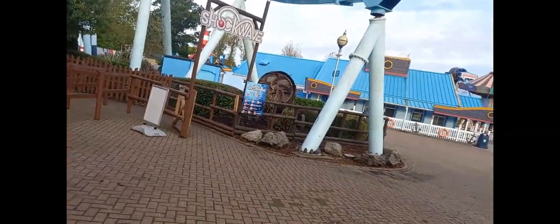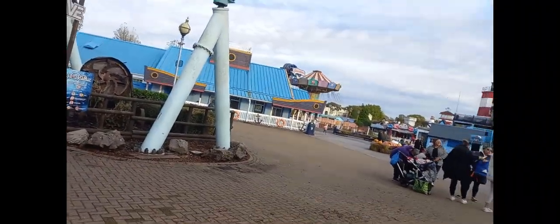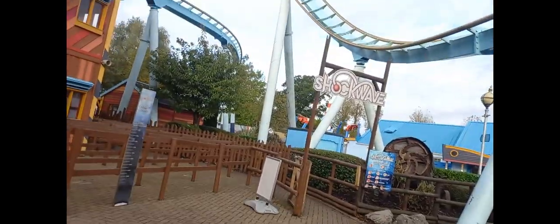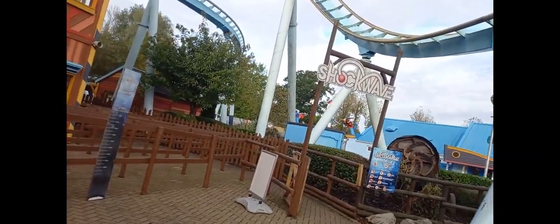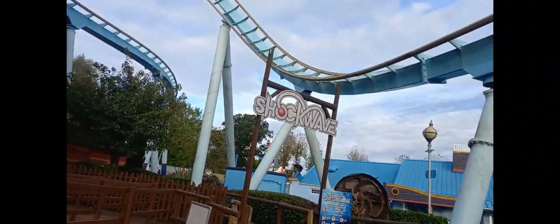I am going to miss the stand-up element. That is always going to be the case. However, I'd rather they change it than remove it, because to see this get removed would be awful. So just to see this stay and still have those inversions is incredible. And it's still got four inversions as well. And you'll feel the force in a different way going into the corkscrew.